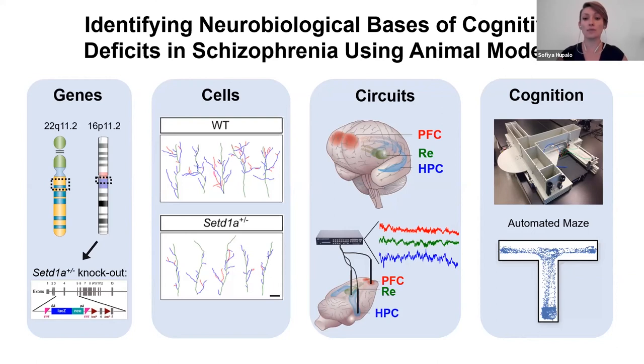And so I'm also currently training these animals to perform in a T-maze apparatus that's designed to assess spatial working memory in mice pictured in the cognition panel. And so to measure the strength of communication between the prefrontal cortex and the hippocampus and the thalamic nucleus reuniens as the animals are performing the spatial working memory task, we're recording local field potentials from these brain regions and quantifying how synchronized they are.